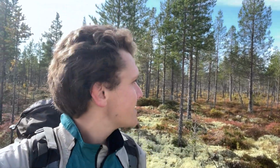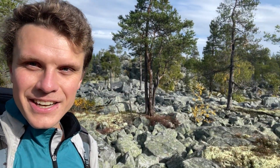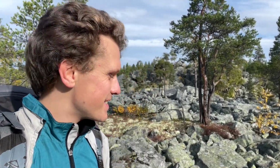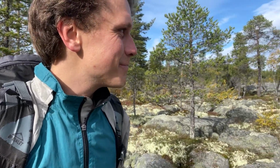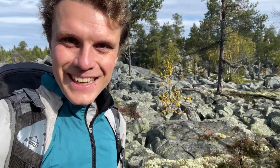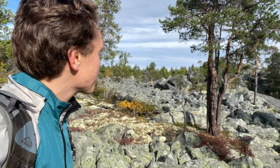Here I am at the very edge of the ancient forest. Behind me there are young trees, and in front of me here are ancient ones. You can see this is truly an area where it's just completely impassable. I'm going to walk in here now, being very careful where I step, going very slowly.